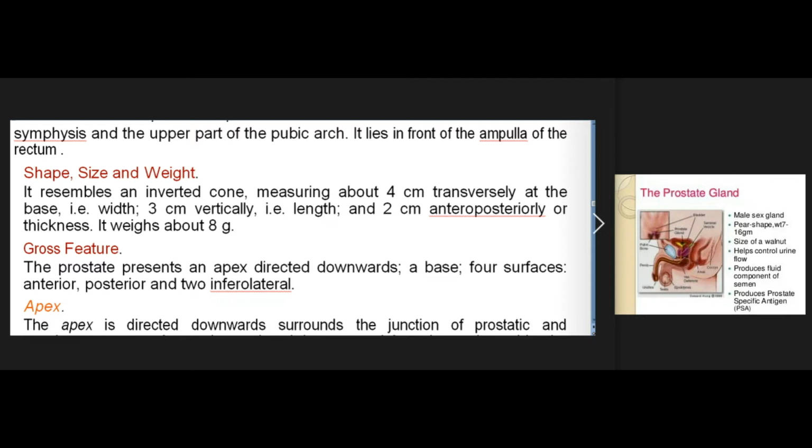Shape, size, and weight. It resembles an inverted cone, measuring about 4 cm transversely at the base, i.e. width, 3 cm vertically, i.e. length, and 2 cm anteroposteriorly or thickness. It weighs about 8 g. Gross feature. The prostate presents an apex directed downwards, a base, and 4 surfaces: anterior, posterior, and 2 inferolateral.